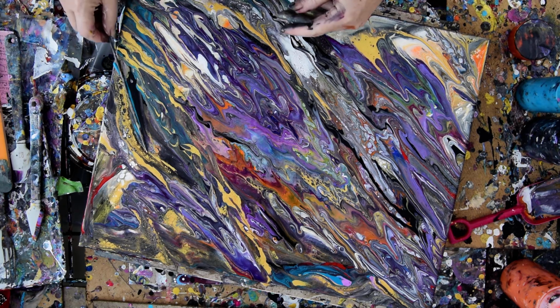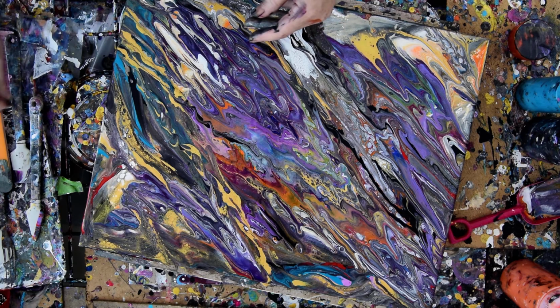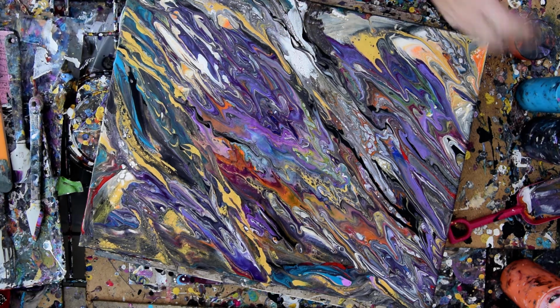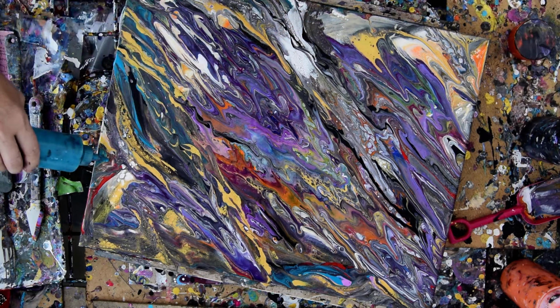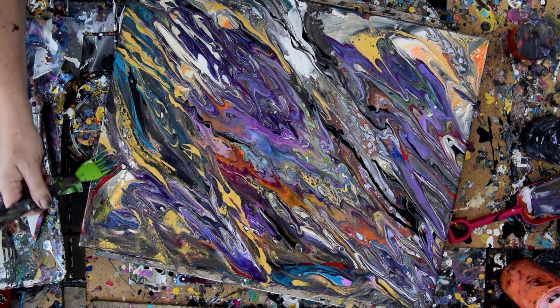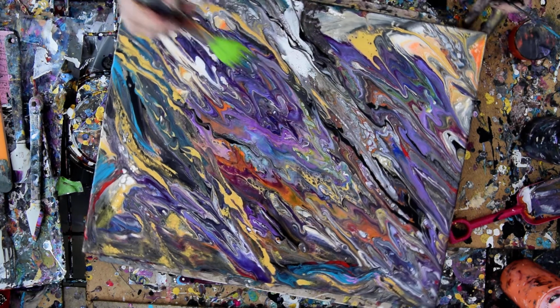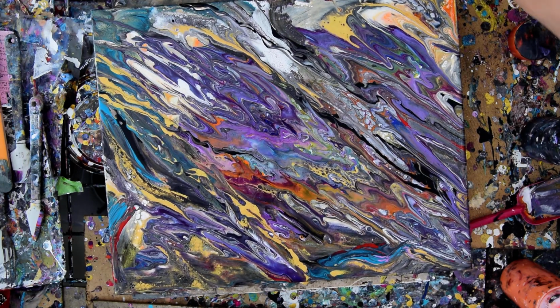I like that turquoise right there. I hope I can keep it. A little more right there, actually. Got some great patterns going on. I really, really do.